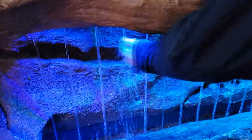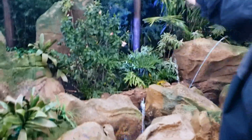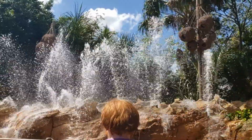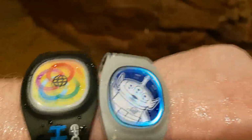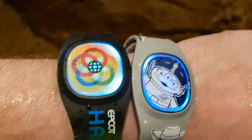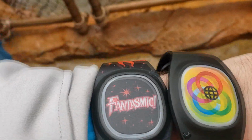Much like I guessed in September, Journey of Water inspired by Moana actually did receive MagicBand Plus functionality for the full opening. When a group creates a giant wave at the end of the attraction, your band will vibrate and glow if you are standing in the final area at the end of the attraction. It's much easier to see at night though.